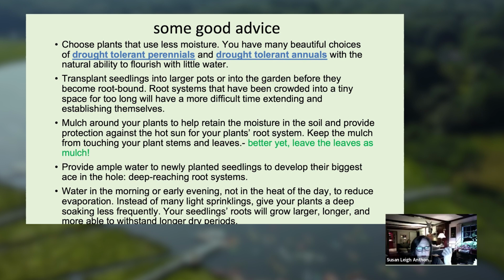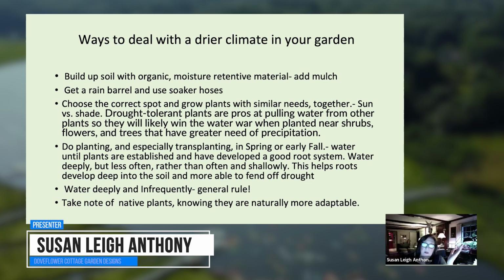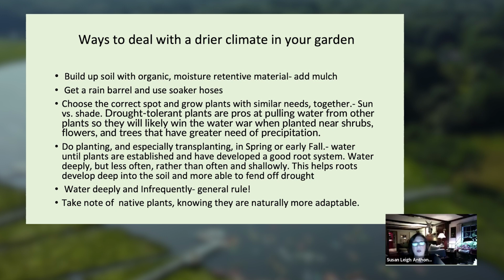Just water according to what is needed. Build up your soil. Some things really need more moisture retentive material. Get a rain barrel, use soaker hoses, grow plants where it's the correct place. Drought tolerant plants are pros at pulling water from other plants, so they'll likely win the water war. That's a little nerve-wracking. I haven't noticed that being a really huge issue, but it could be. And again, know when you should do your transplanting.